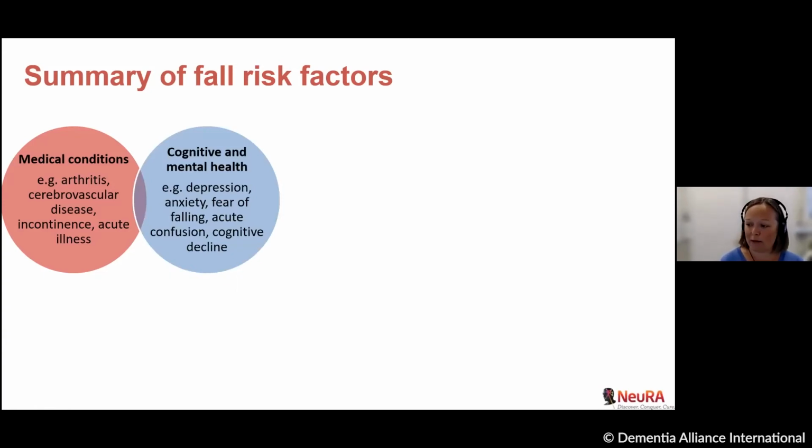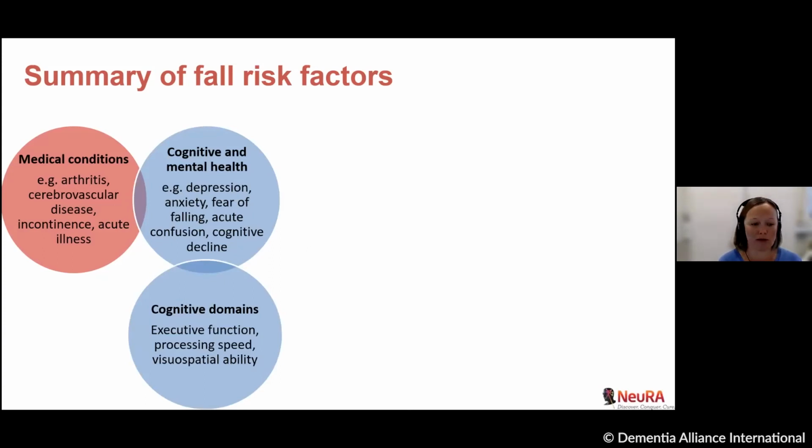Other things that can increase your risk of falls are depression, anxiety, fear of falling, acute confusion or delirium, as well as dementia, as I showed you on the previous slide. And in people with dementia, what we've found is that executive function, which is the planning and problem solving, can increase your risk of falls if you have problems with it. Processing speed, which is along the same lines as reaction time, so our ability to process information and come up with some sort of response. And then visuospatial ability, so knowing where we are in space and being able to perceive our environment. If you have any problems with those domains, it can increase your risk of falls.